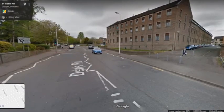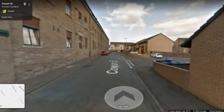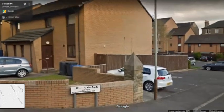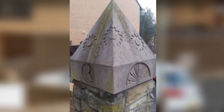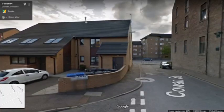I'm just going to briefly retrace our steps and head up Cowan Street here. And just want to show you this little pyramid at the entrance of this housing estate here. This was created in 1999, just as a little artistic embellishment on the wall to act as a sort of gateway into this new housing development in Cowan Place. I don't know who the stone carver was, unfortunately, but it's just quite a nice little piece.